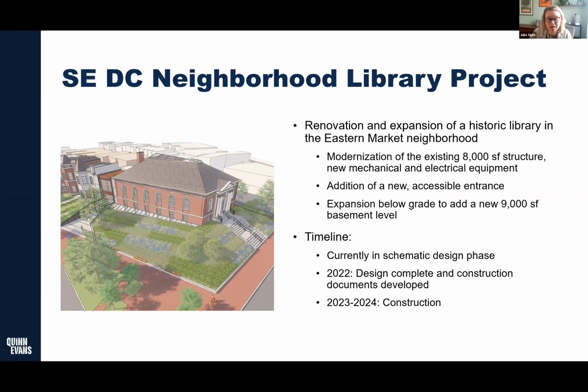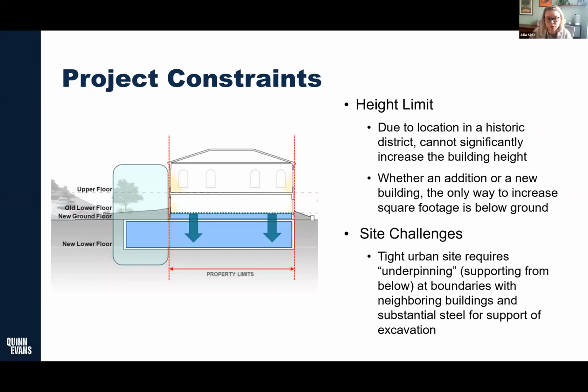So if you go to the next slide, you'll see a huge portion of what is being done to this project is figuring out how we add some space. But with the constraints of the historic aspects of the project and the really tight site, it meant that space was down. So getting good daylight into that space was definitely one of the challenges, and another thing we're looking at from the standpoint of sustainability and health and quality of this project is the quality of those daylight spaces below grade and getting that light from above.